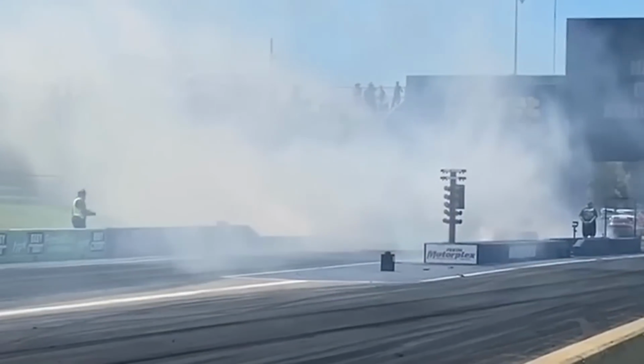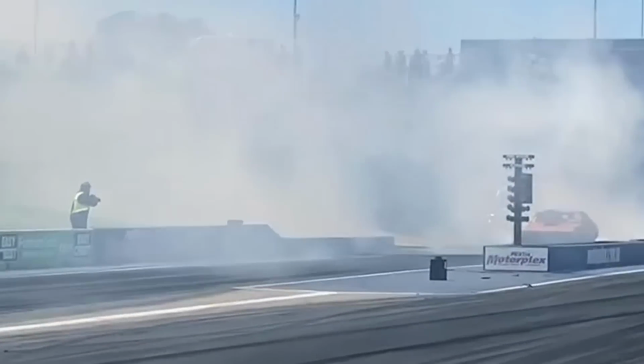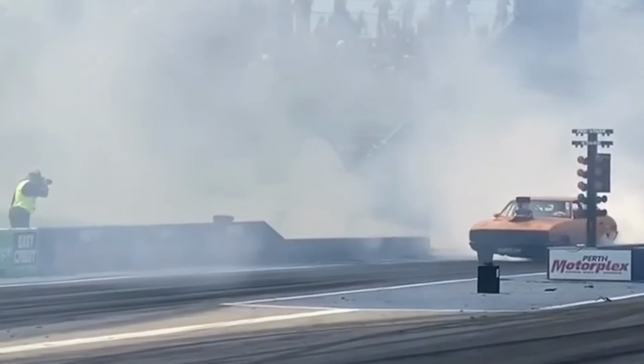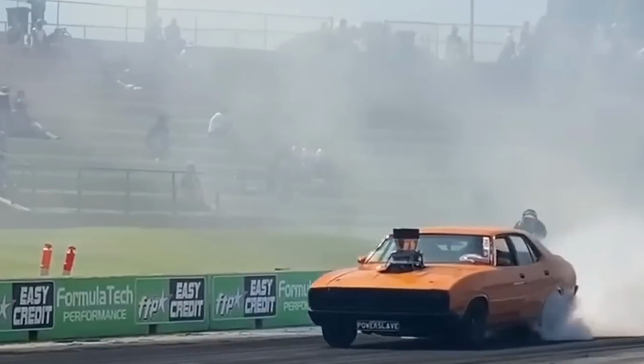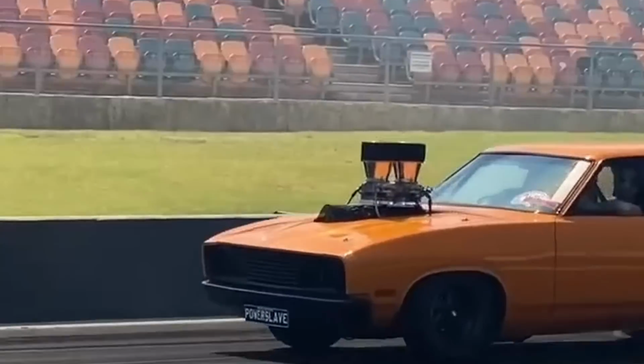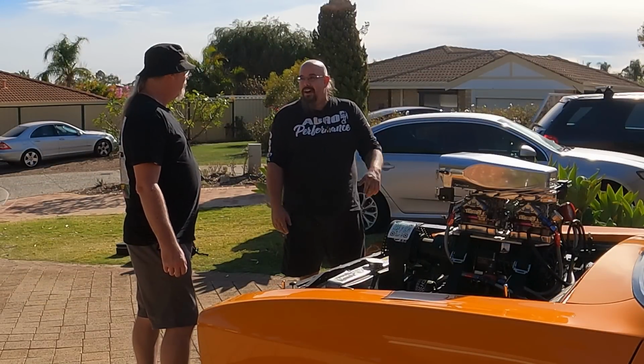The thing I love about it most is that this is why I'm breaking the C4s. You're supposed to go first, second, third. It's the way the C4 likes it. But I just leave it in top and just put my foot down, and it just blows the tyres off. I've got to stop that. I've got to go first, second, third. But when you've got that much power, it doesn't matter.